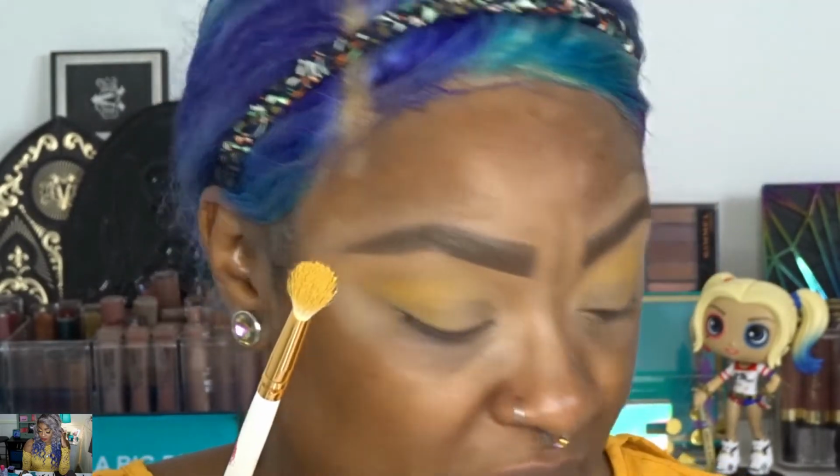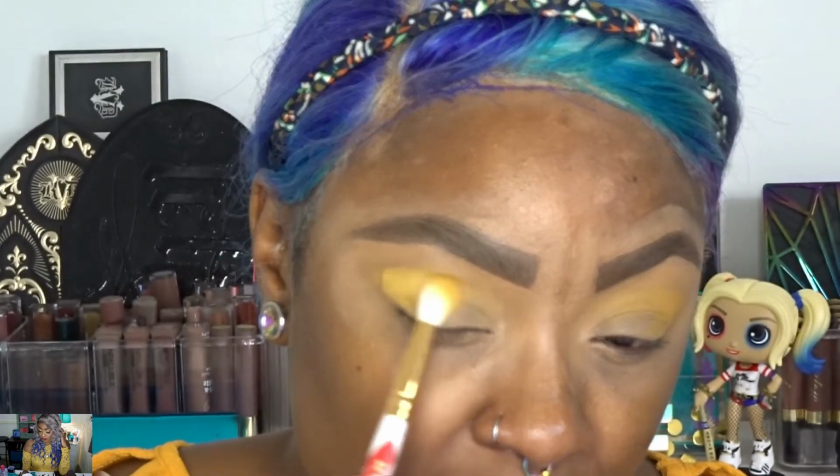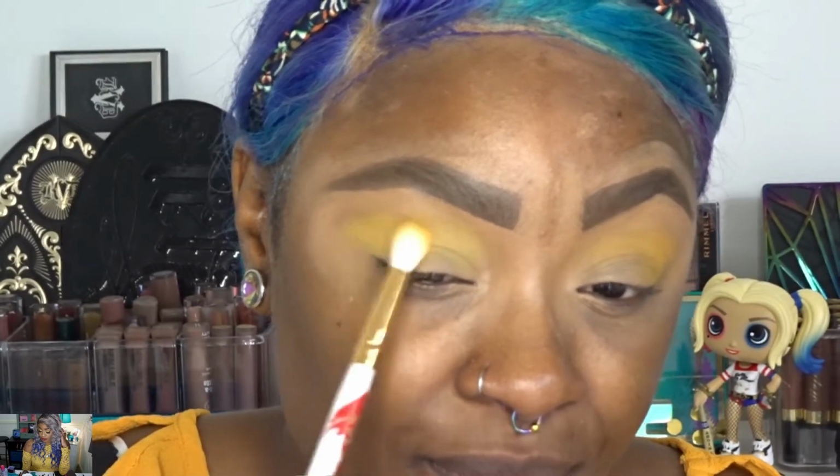I am using my Morphe M513 brush. This is from the Pride collection, and I just went in with that bright yellow. Now I'm going in with that kind of pukey yellow, and popping that in the crease. I got my mustard shirt on, you guys. I am so fall ready. Nobody come for me.